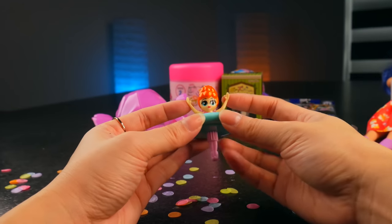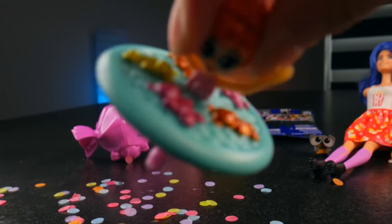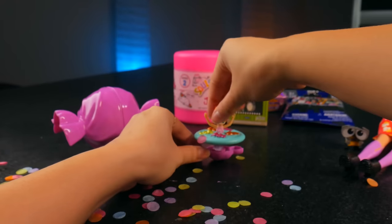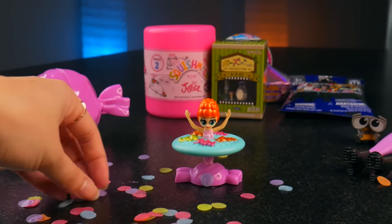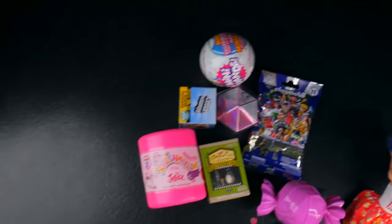Let me go share some gummy bears. Here, let me spin some gummy bears on you. Whoa, ballerina style. Well, I think this might be the stand for it. There we go, made her stand. This was a great bonbon for breakfast. And I love the confetti. I love these ones. They're like tissue paper. Woo! Let's move on.